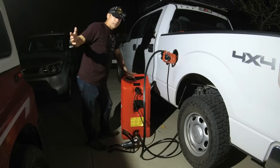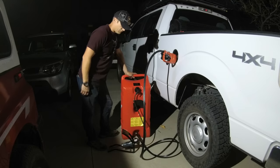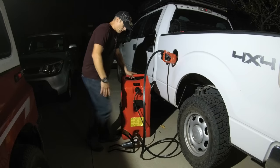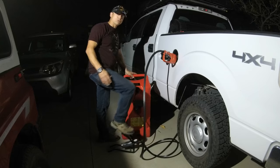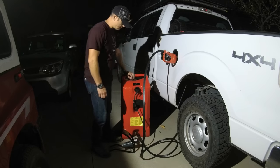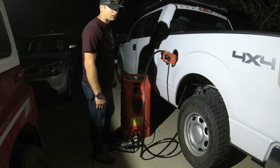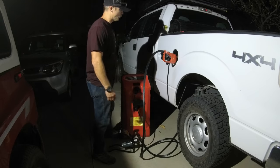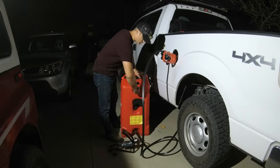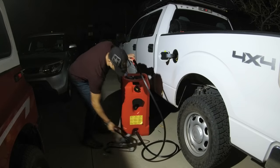And let's say I'm in a parking lot filling up. I don't want to draw attention to myself while I'm with this thing. So I'm just going to find somewhere secluded, stay nice and quiet and just use my pump and fill up my tank. This will get me back home, and then I'll fill up my E85 when I get back. Sorry for the lighting, it got dark on me, but I hope you are able to see everything and you get the idea. Like that, and then just wrap up your hose.